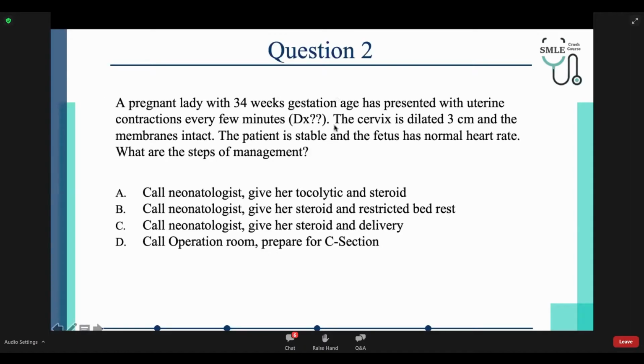So this is 34 weeks. We know already it's a preterm labor because it's presenting at 34 weeks. Now, how are you going to manage this patient? Let's have the poll. So how are you going to manage this patient? Let's have some answers. Okay, let's see some answers.